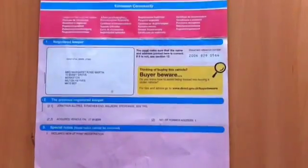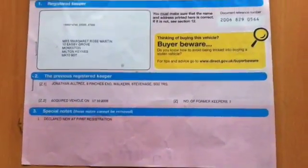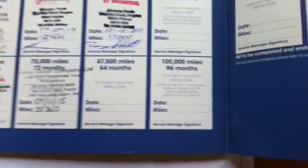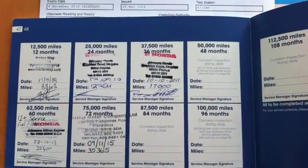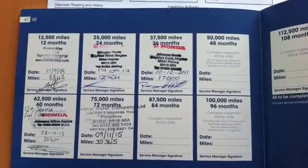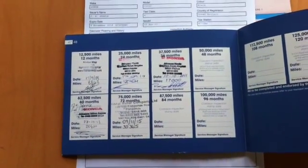Now I'll come inside just to show you the logbook. We've got just 2 private owners from new there. MOT's until November 16th next year, and no advisories whatsoever on there. And service history wise, the car's been serviced 4 times by the Honda main dealer, and we've just serviced the car ourselves at the same time as the MOT. The car comes with 2 keys.